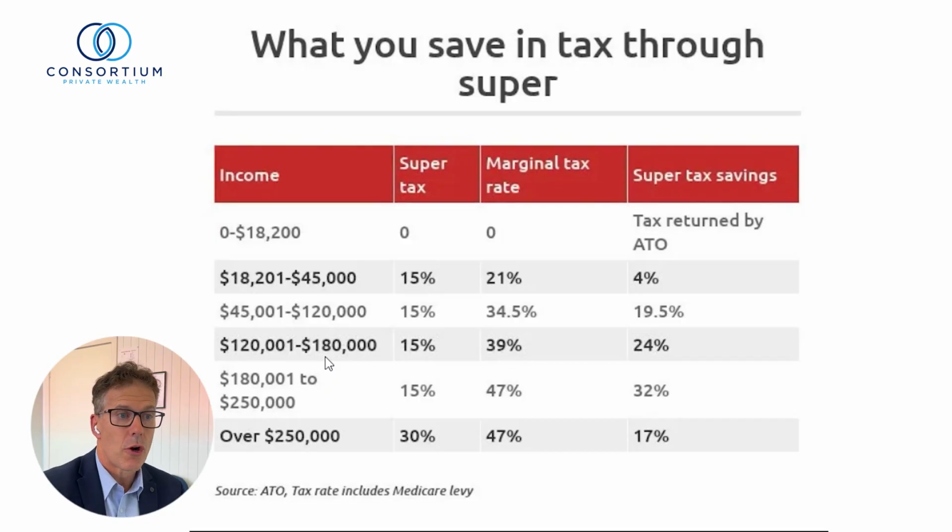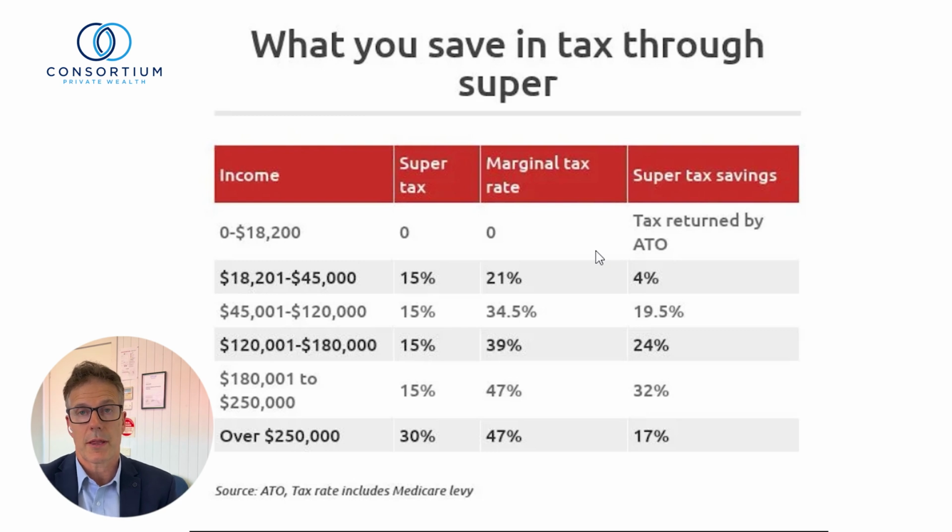For those that are earning less than $45,000 per year, instead of saving 4%, it might be worth looking at co-contributions, where it's an after-tax contribution, not a salary sacrifice or employer contribution. You put in $1,000 into your super, and the government will give you $500 tax free into your super fund. That is a 50% return on your money.